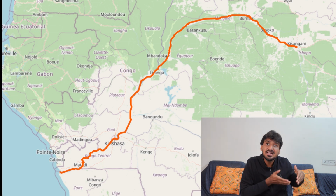But when they are traveling in this Congo River, there is a series of cataracts and rapids which are known as the Livingstone Falls. This 350 kilometer stretch prevented the ships from going up. So what the Europeans used to do is travel till this stretch, and then they used to get down from there and trek up and then continue their journey.